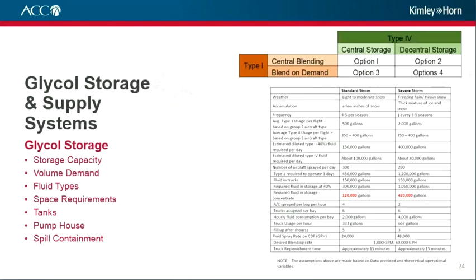Storage capacity and volume demand. These seem similar. However, volume demand is more the demand of fluid that the de-icing operations are going to require for any de-icing event. Storage capacity is that fluid that you store to meet that volume demand. And there are typically two fluid types, type 1, type 2.